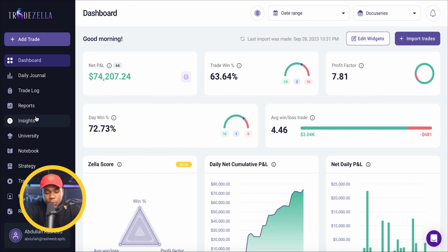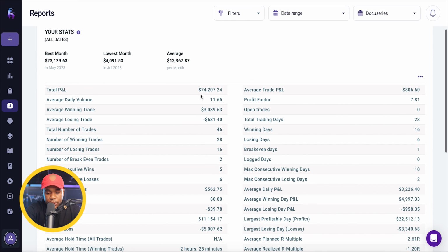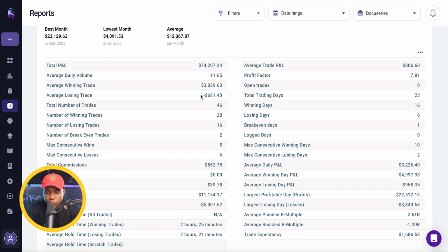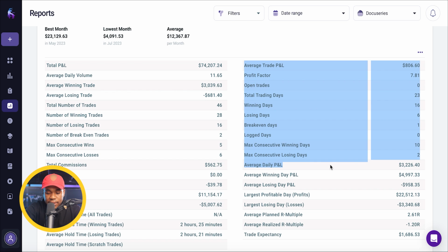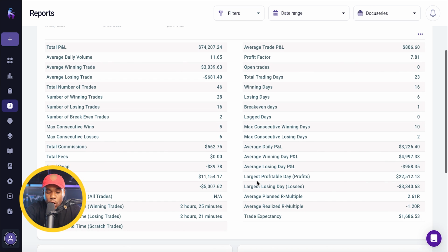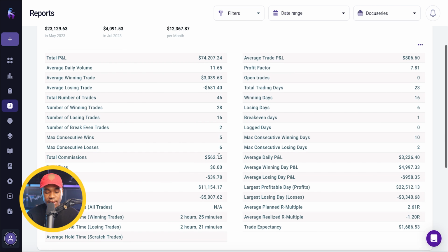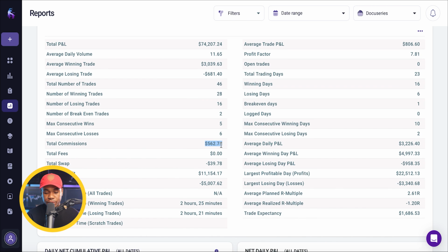Now, one other thing that I want to talk about is the reports. There's an overview that shows all of the very important data for the trader, right? What's your average daily P&L, your average winning day, your average losing day? What's the largest profitable day? 22K in one day. What's the largest losing day? Excellent, negative 3K, right? You can see how much you're paying. You can see your number of winning trades and the number of losing trades, right? Your max consecutive wins and max consecutive losses. You see the total commissions that you've paid, the largest profit that you made, right?